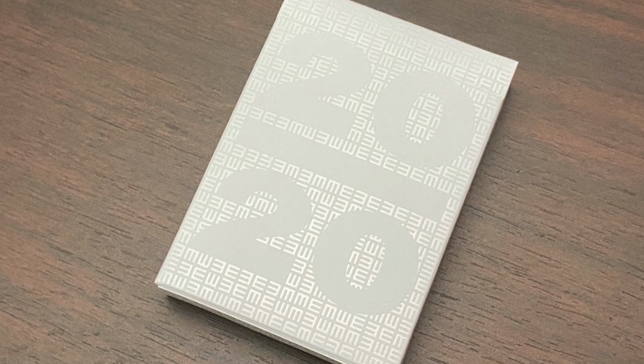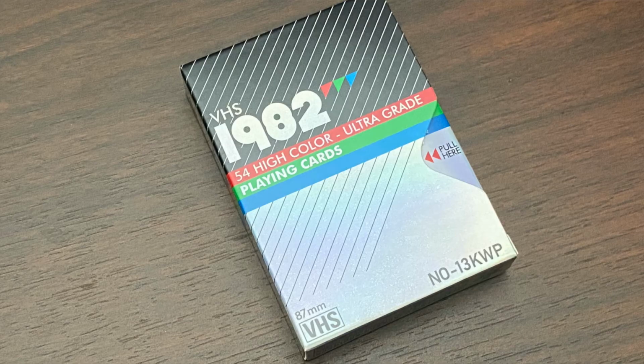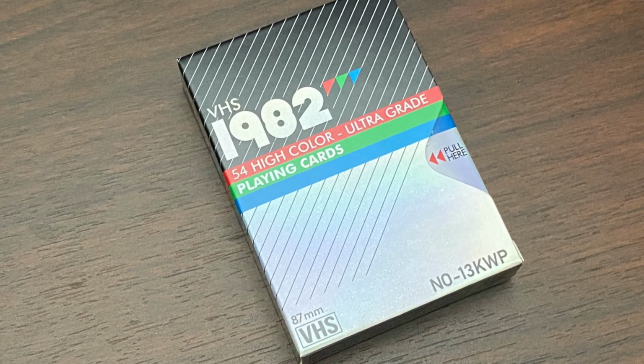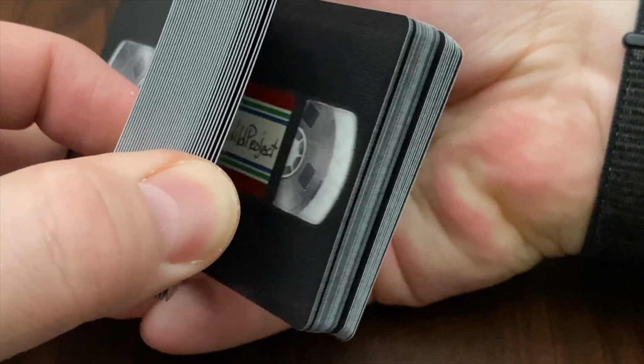Jackson Robinson, who's going to be, I'm sure, well known to everybody watching, offered his first ever marked deck this year, the 2020 deck. It's a really fun, openly readable marked deck. And actually, Jackson technically released 2 marked decks this year, if we count his 1982 VHS deck. Because that VHS deck has an animated back design, you can see that when you riffle the deck like a flip book, it is technically a marked deck, although it would be admittedly difficult to identify an individual card by all the different sort of animation slides.